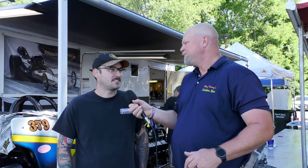What do you guys run in this thing for an engine? A big block Chevy. Yep. Big block Chevy. A lot of more modern components in it, but at the end of the day, it's still stock dimension. Big block Chevy. You could put a steel pan on it and a stock set of steel heads if you wanted.